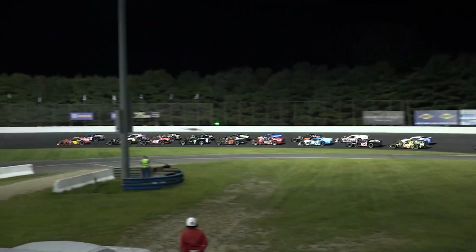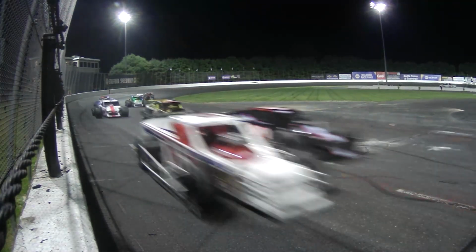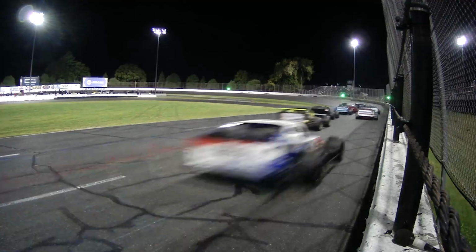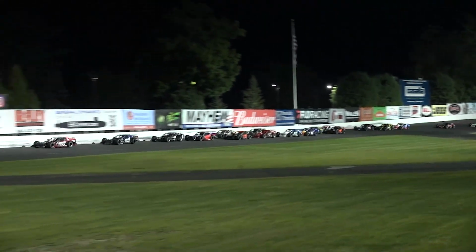Kyle, we're under green here at Stafford. Here they come off of turn 4 to complete lap number 1. Kopech with the advantage on the inside. Hines goes to the outside lane. Everybody stacked up in rows of 2 except at the front. Top 5 cars go single file for now.